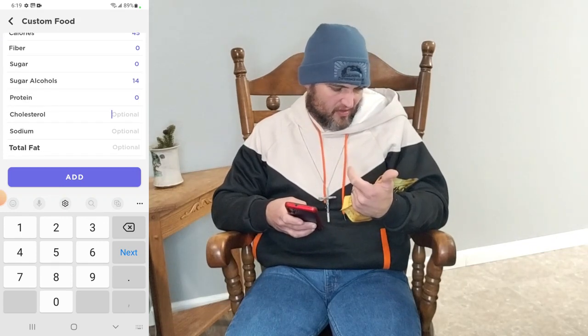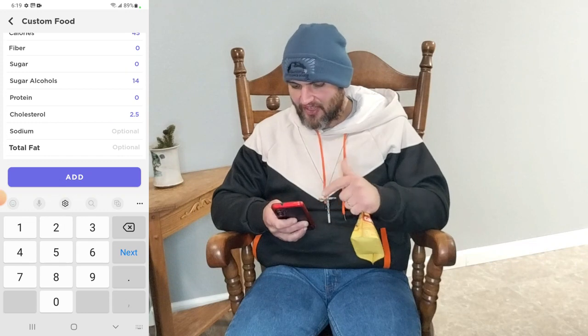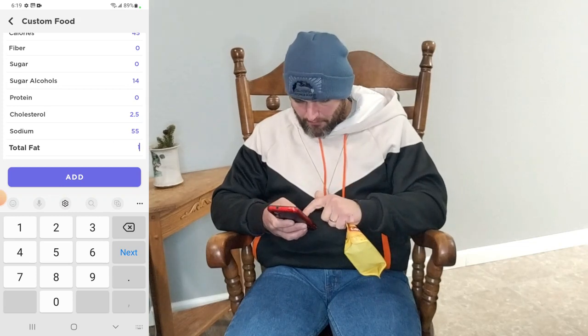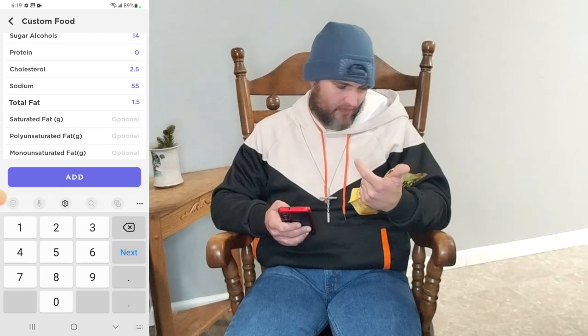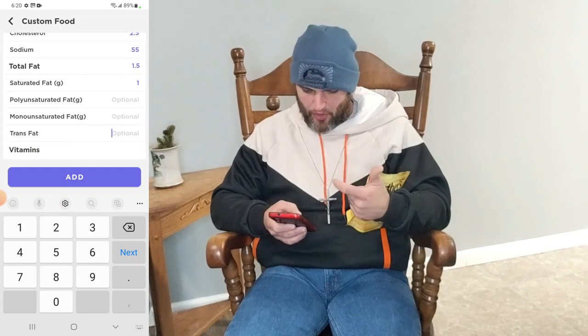Cholesterol less than 5. I mean, you can put in what you want there. Sometimes I would just put in like 2.5. I just take a little guess. It's not much in it, obviously. Sodium 55. Total fats 1.5. Saturated fats 1. No poly, mono, trans 0.